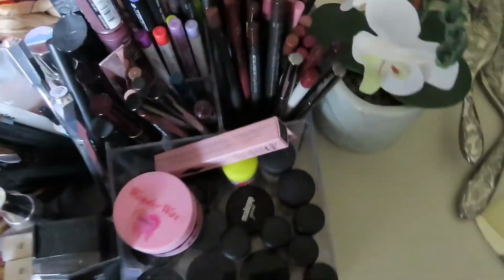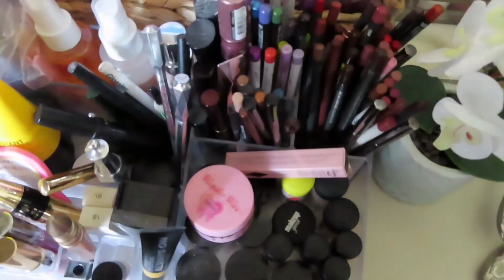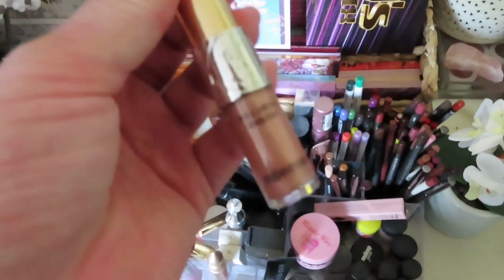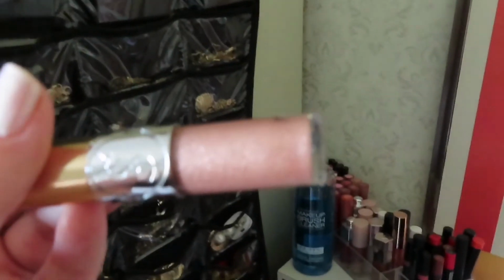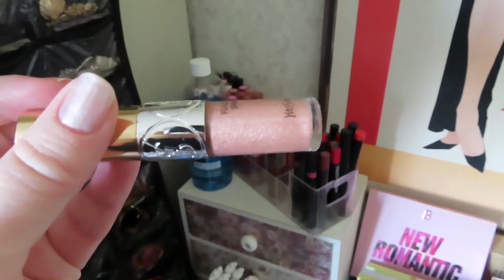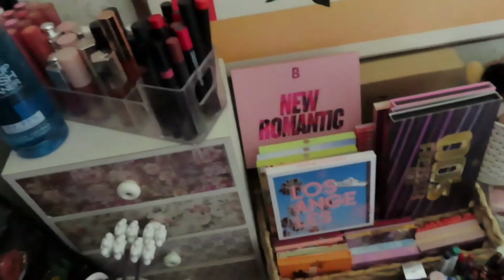I don't need to take any brow products, but I do want to take this YSL Full Metal cream shadow that my mum gave me. Sorry, it's not focusing for some reason. Right, so now all that's left to do is lips.